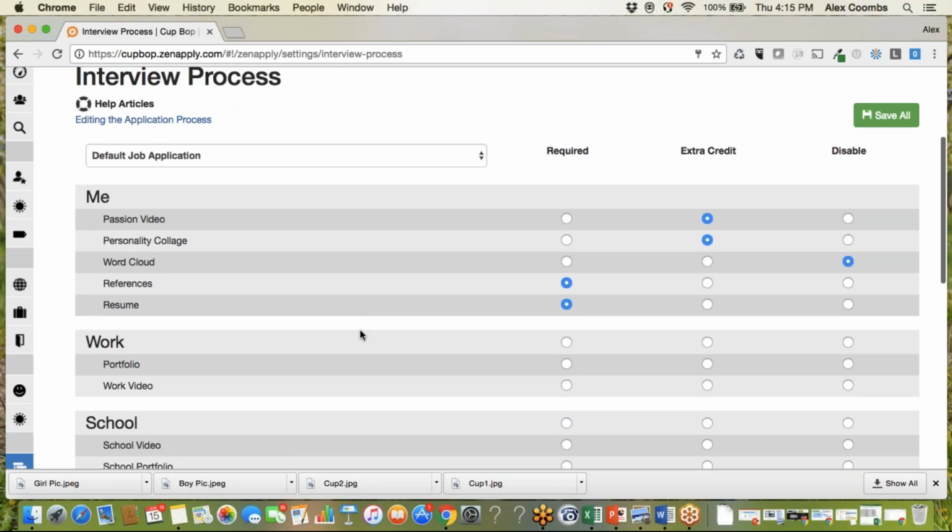The interview process is that profile experience. Now this can be customized for every job if you wanted. You have a default one that if a job profile isn't customized, it's going to go to the default. And you have a lot of different options here. There's 5 different sections that you can build out.